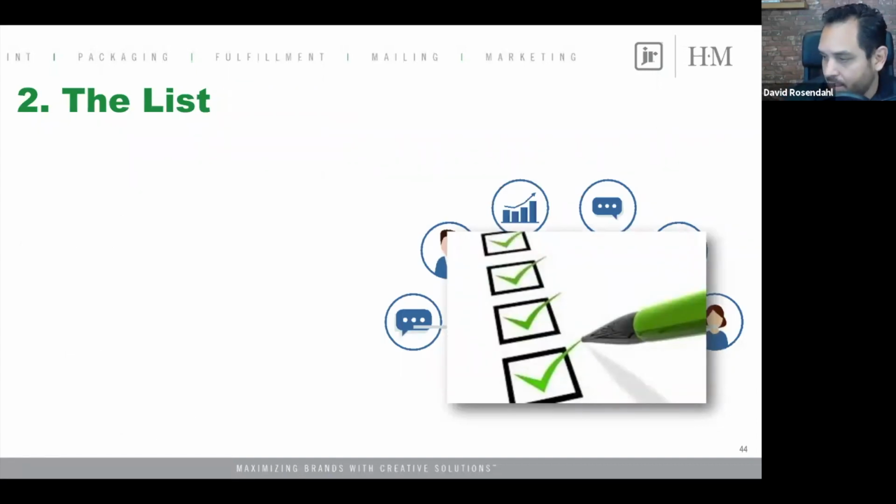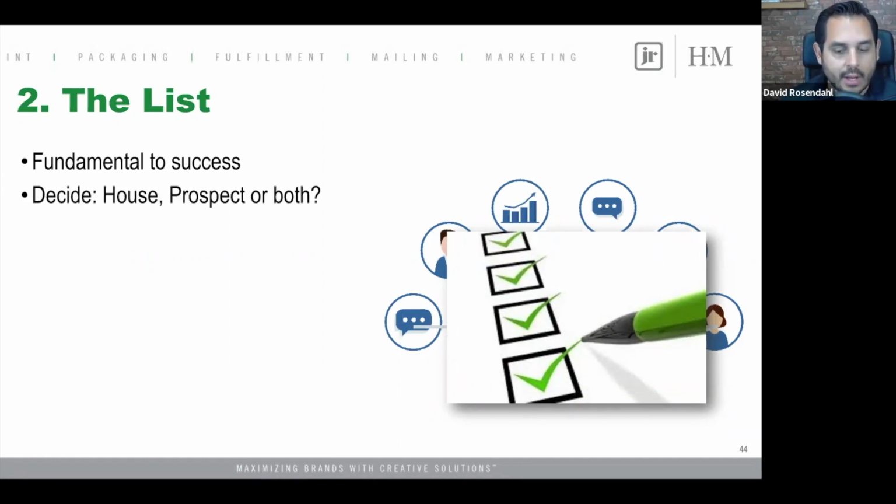The second thing you need to think about is your list, your data. It's vital. I'm probably preaching to the choir here, but you know that the folks that you're targeting, who those individuals are, is going to be vital to your success in that campaign. If you're using a house list, meaning your own existing database, or a prospect list, or data that you're acquiring, that's where you're gonna find a lot of opportunity to improve what you're doing. So if you're not getting results from your direct mail right now, it might be the list.